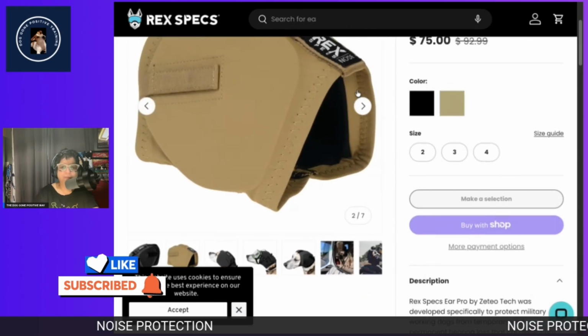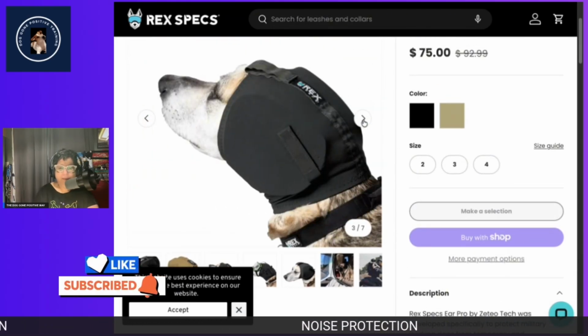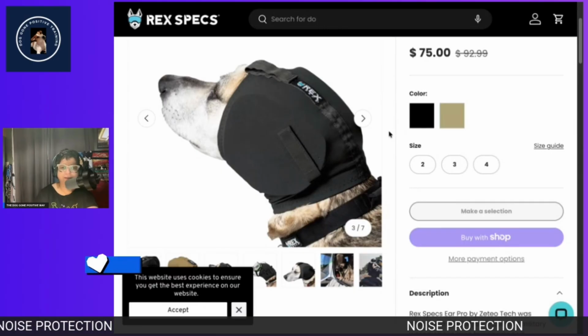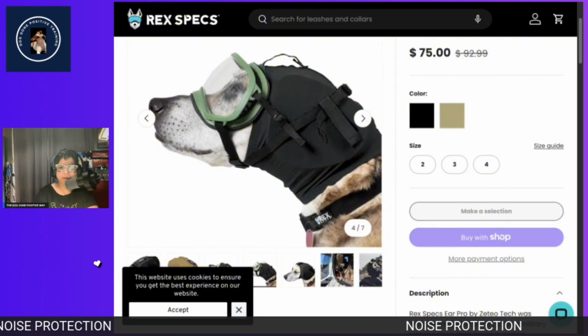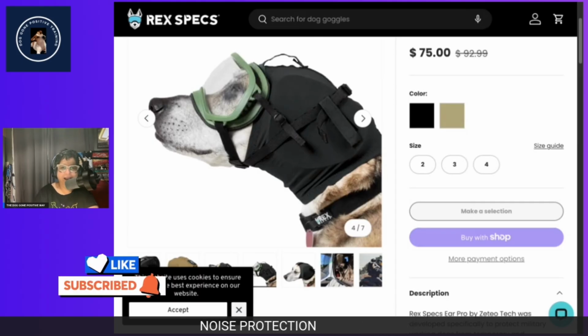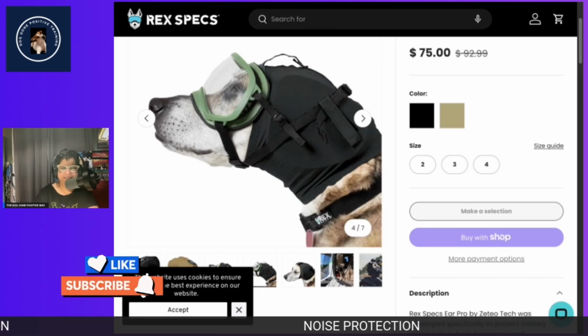Now, I'm sure groomers out there have heard of this, but I don't know how many pet parents have heard of, not the Rec Specs, I'm sorry, not this type of hearing protection, but the hearing protection. Look at this dog, you guys. I hope I'm sharing this. Let's see. I am. But look at the little goggles, just amazing.